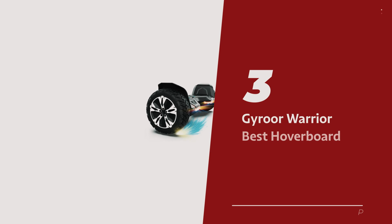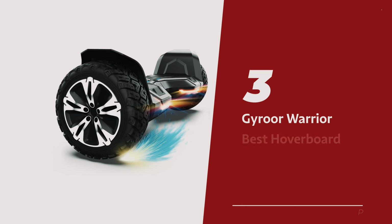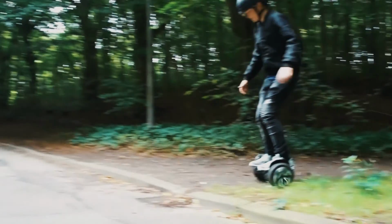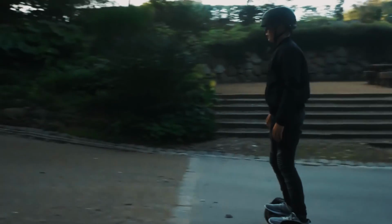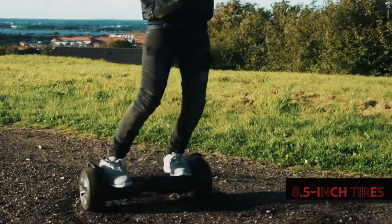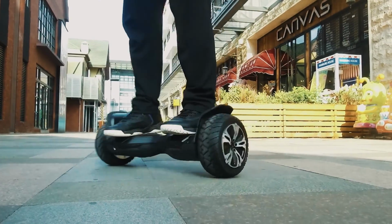Number 3. Gyroor Warrior, our pick for best hoverboard for heavy adults. Step aside, lightweights, because the Gyroor Warrior is here to handle the heavy lifting, literally. With a muscle-flexing weight limit of up to 265 pounds, this hoverboard can carry you across tough terrains like a boss. Its chunky 8.5-inch tires with deep lugs aren't afraid of gravel, grass, or those annoyingly bumpy city streets.